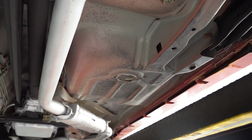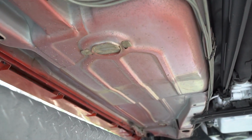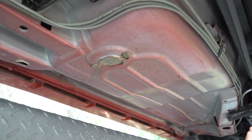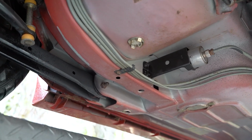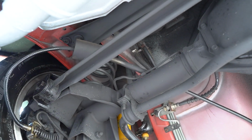So the way you see it is the way we got it. We didn't touch anything. That's the floor pan. Those are the frame rails. It's just a very well preserved car.